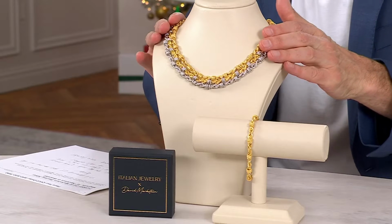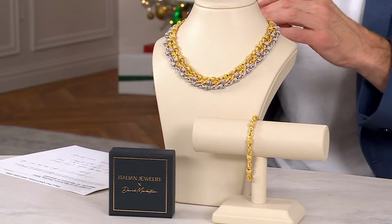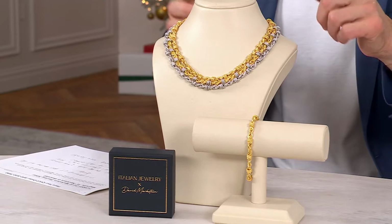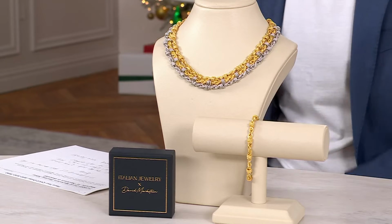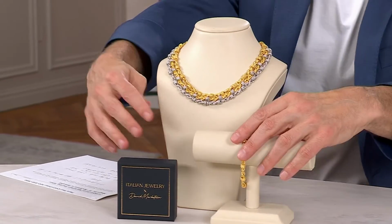I love the scale. When I talk about scale, the scale in jewelry is very important to me. There are so many pieces out in the jewelry industry where I'm like, oh, they didn't get the scale right. That means these little rondelles have to be the same texture. Oh, well, by the way, I was just told I forgot something very important. This bracelet, let me take the bracelet off to show you.